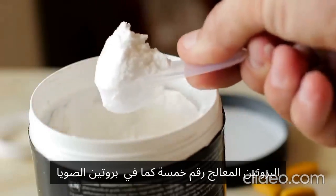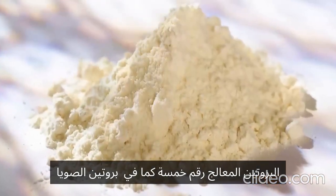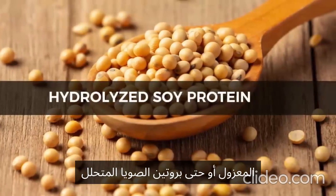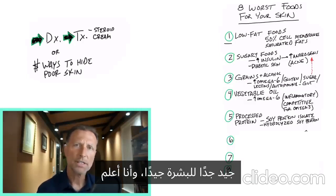Number five, processed protein, as in soy protein isolates or even hydrolyzed soy protein. Now, if you do a search on Google, you're going to see, like, oh, yeah, it's really good for the skin.